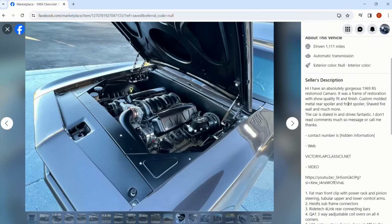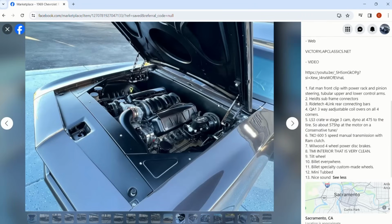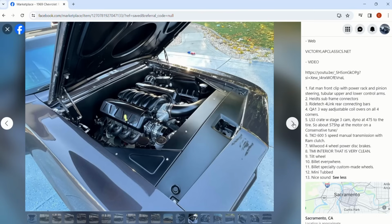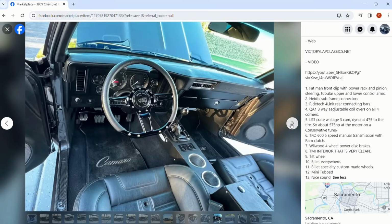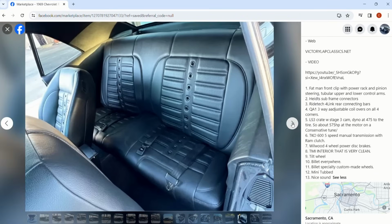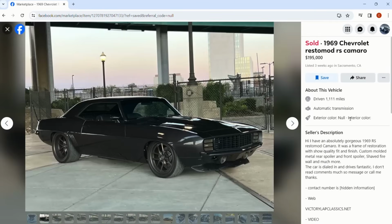LS3, stage 3 cam, exact same as mine. TKO 600, 5-speed. So mine's a 6-speed, 256 Magnum, Wilwood disc brakes, TMI interior, same as mine. So very, very similar car to mine. I would argue that mine has a nicer Holley digital dash and a nicer transmission, but other than that, pretty similar caliber. Sold almost 200,000. I mean, who knows if he actually got 195,000, but he definitely got somewhere close to that.